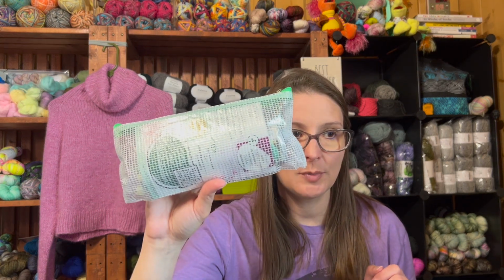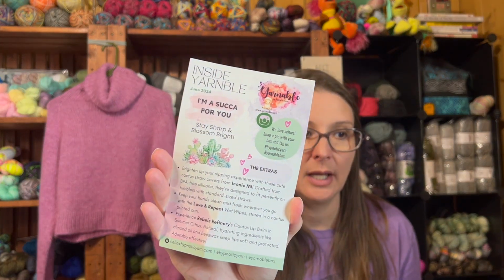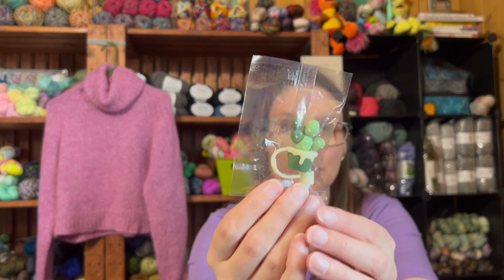And then the other thing I got in the mail was my Yarnable. It comes with a little informational card. Brighten up your sipping experience with these cute cactus straw covers from Iconic MI. So that was this one. It goes on your straw.